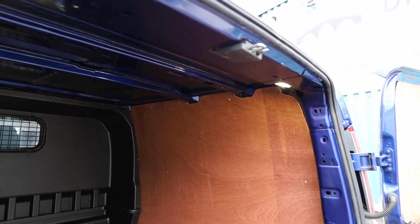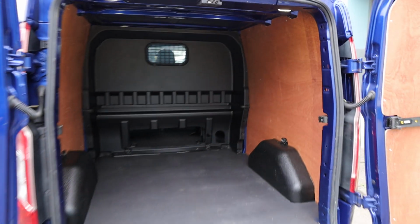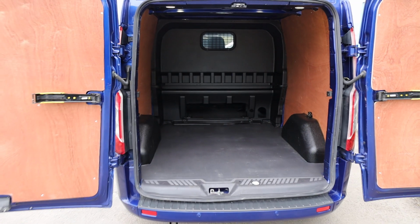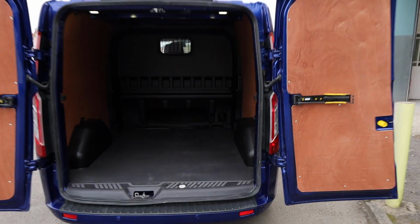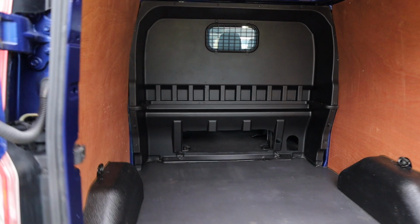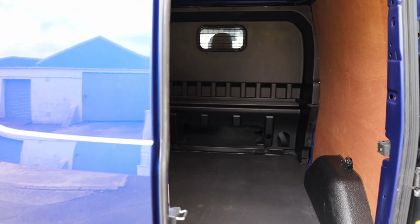You've also got the LED load lighting in the back of here. That would have been an optional extra from the factory, and does make a big difference when the light becomes less. But as I say, looking in the back here, looks in fantastic condition all around, it must be said. If we shut the rear barn doors, we can then continue around the rest of the vehicle here.